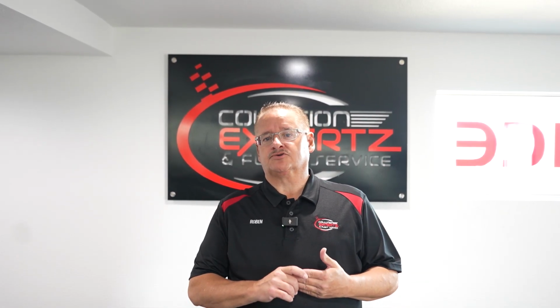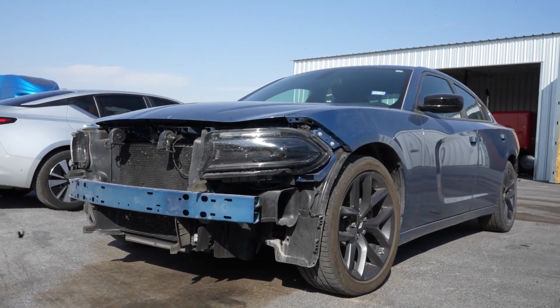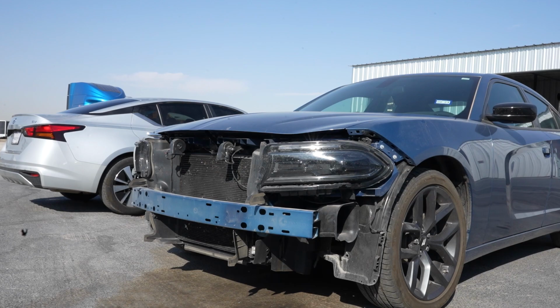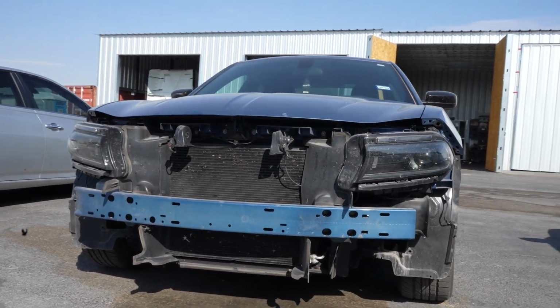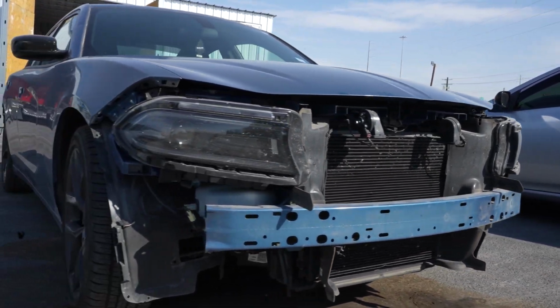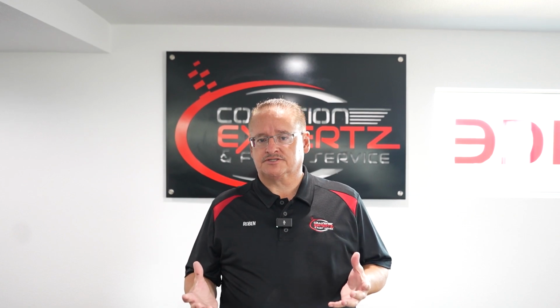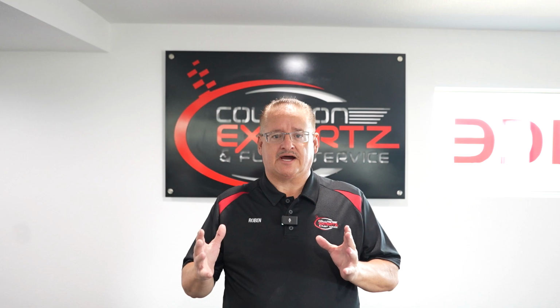Today we want to talk about a 2022 Dodge Charger that came in for repair to the rear bumper. Upon further inspection, we noticed that there was damage all down the right side. While we were writing the estimate, we spoke with the customer. Now, she had received an estimate from her insurance company for $1,100. By the time we finished our estimate, it was over $9,000. Why was that? Well, here's what happened to her car.